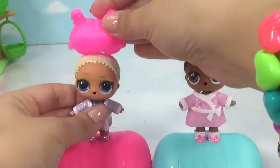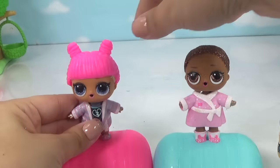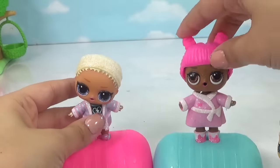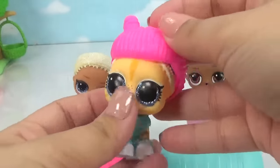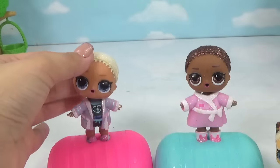Let's try this one out. Aw, looks like little space buns. Pretty much like a little helmet. How about on this little agent? And here it goes on the pet. Not bad, it looks like a hat still on the pet. We're down to the last few wigs.